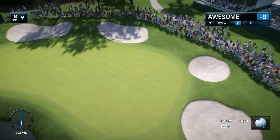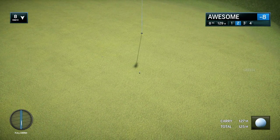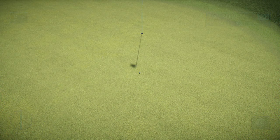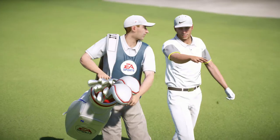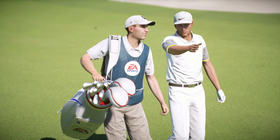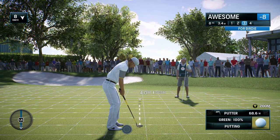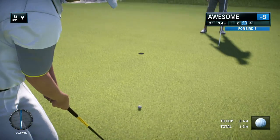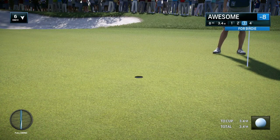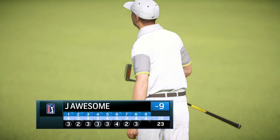Well, this one should be safely on deck here. That will be a great look at birdie. This is an 11-foot putt. Rolling the rock, Frank. Oh, and yet another birdie, Rich.